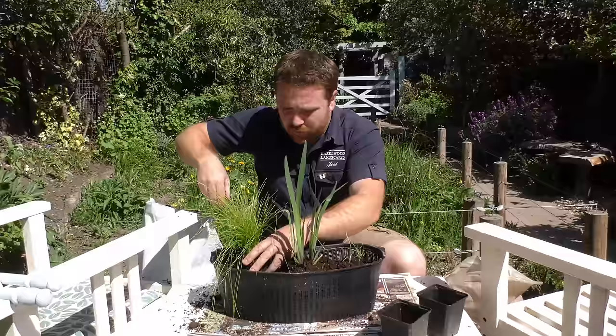This one's about 4 inches deep, which should be fine for the actual variety that I'm planting today, which is part of the nymphaea family, and the variety is Chromatella, which is a lovely sort of creamy yellow flower around July time. And it's good because it's part of the dwarf family of lilies, which is good for a barrel pond setting because of course they won't get too big.